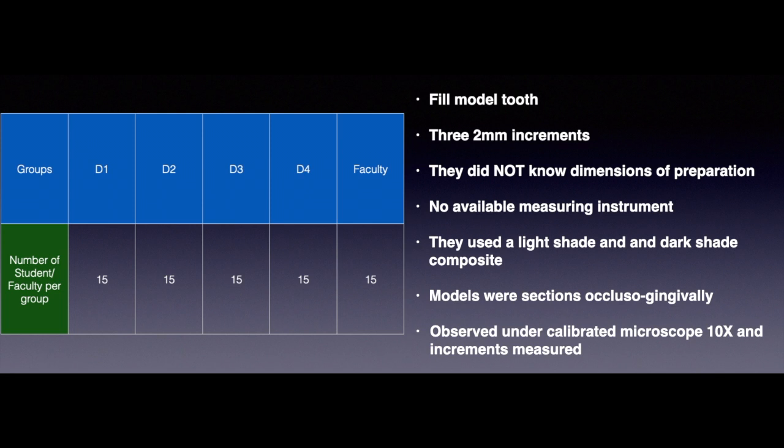In this study, 60 dental students and 15 dental school faculty were chosen and divided into 4 groups. They were given a 3D printed tooth model with a Class 1 type of preparation. They were told to restore the tooth using 3 2 mm increments of composite. They used light shade and dark shade composites so they could be differentiated during evaluation of the specimens. The participants did not know the dimensions of the preparation, nor did they have any measuring instruments. Once the restorations were completed, the models were sectioned and observed under a microscope to measure the increments.